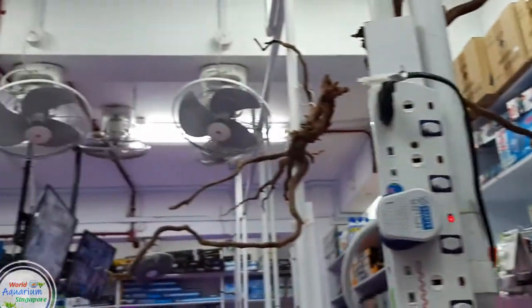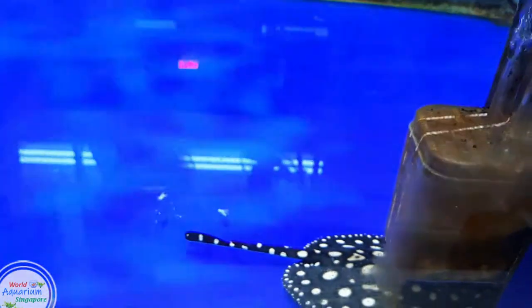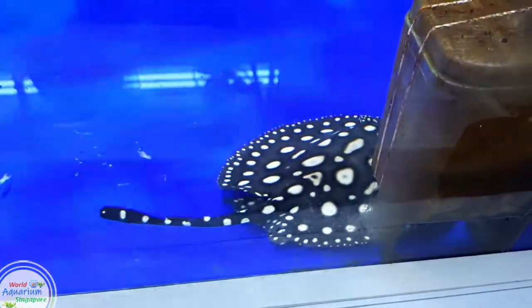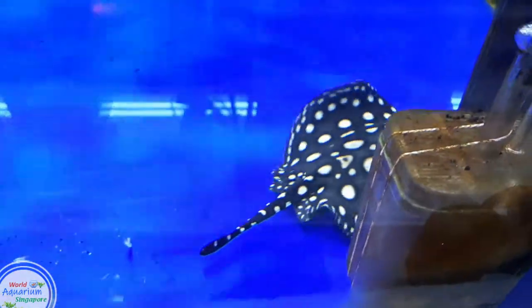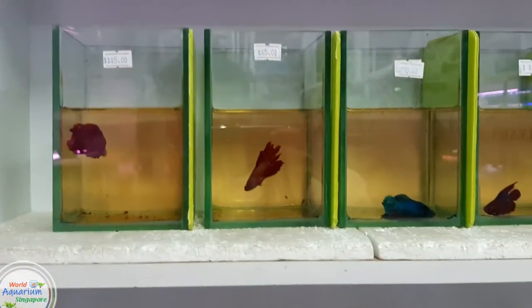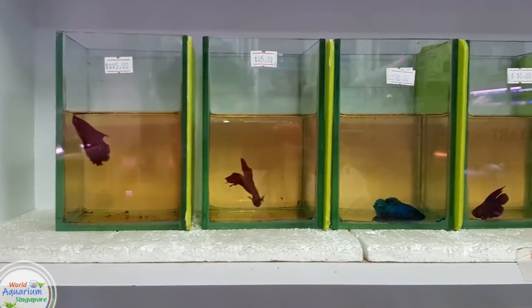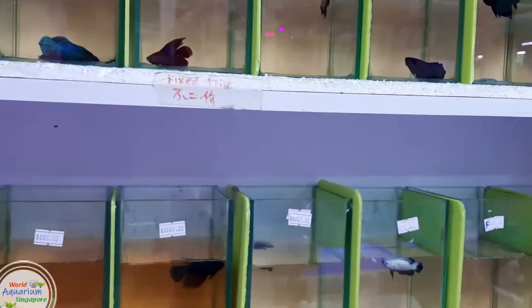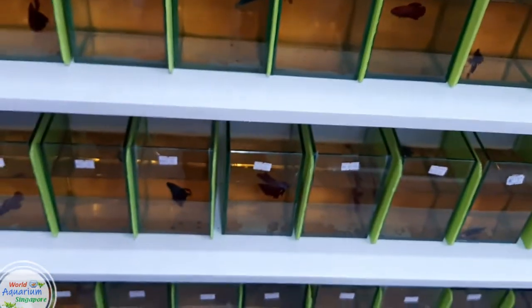Okay, some of the tools, the planted aquarium tools. This is how their shop looks like. Very clean, very neat. So this stingray is on the bottom. Very, very healthy. All the water, the filtration, the tanks, all are very well taken care of. And they have rows of very nice fighting fishes. Yeah, so nice.